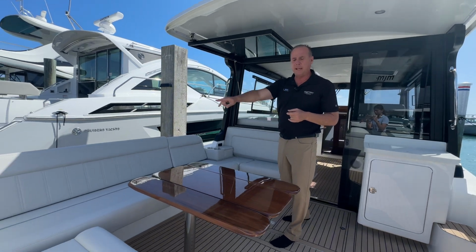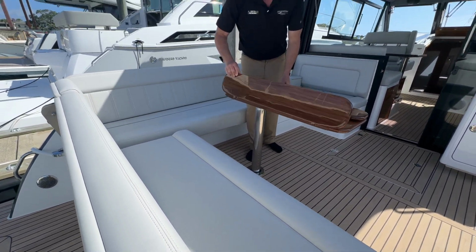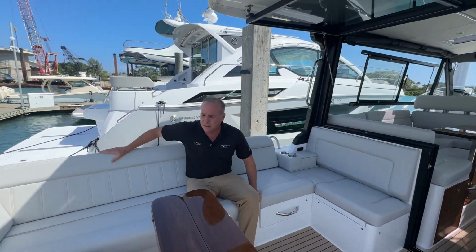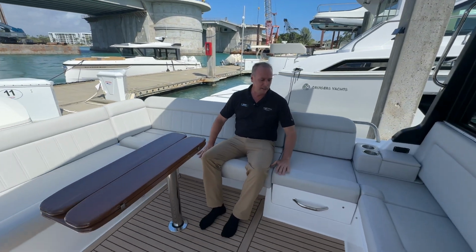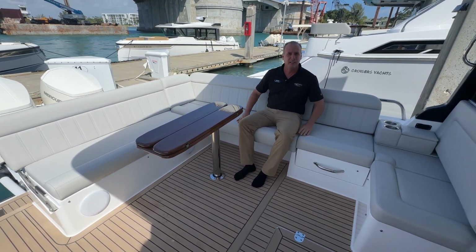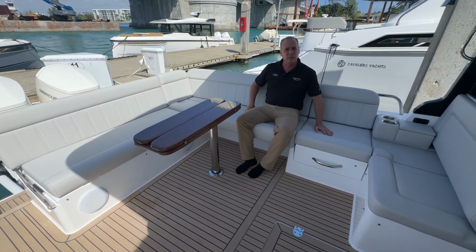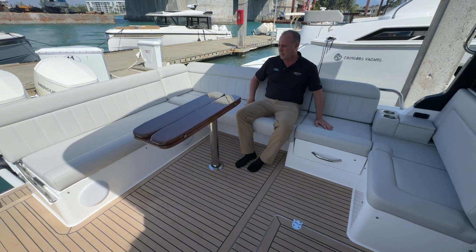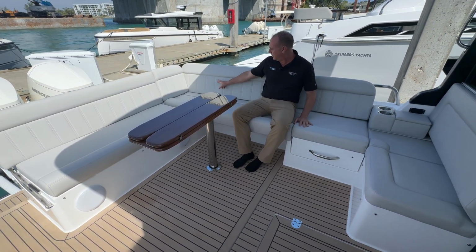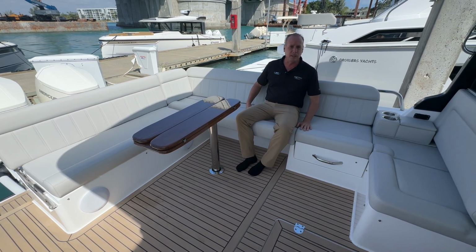Nice J-shaped seat back here, comfortable for a lot of people. We have an expanding table that's removable. The ergonomics, nice high backrest, comfortable seating. We have an elevated front bolster in this seat, so it keeps you tucked into the seat when you're out cruising around. Good cushion. And you can pick and choose if you're designing the boat with different colors of vinyl. And you see they do the double stitching across the back for the high-end quality that you demand from MJM.